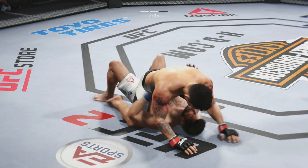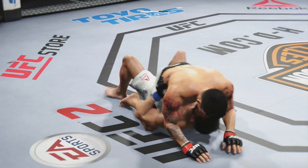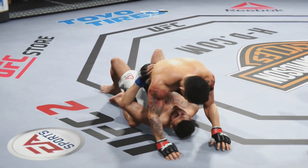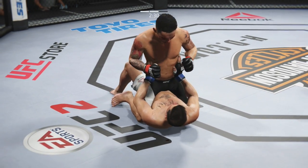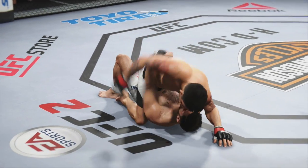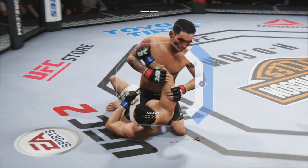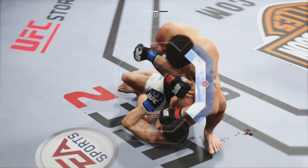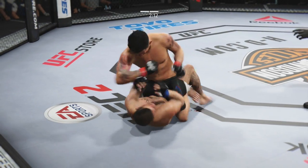Oh, beautiful sweep. Full mount. Great work from the bottom by McCall. We've reached the midway point of this fight. Look at that eye, man. That is a mess. Looking for the armbar, looking for the finish. He's got the arm here. Now he's going to throw his leg over. And his arm is out.